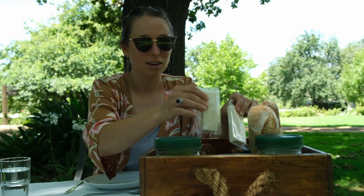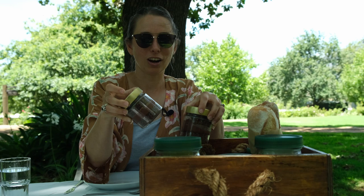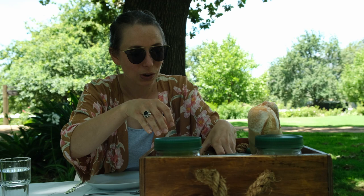And then at the end, just as something to round everything off, there is this homemade vegan chocolate mousse. I can't wait to have this, but we have to get through all the rest of the food first. So I think I'm gonna start pulling some things out now and we'll tuck in.